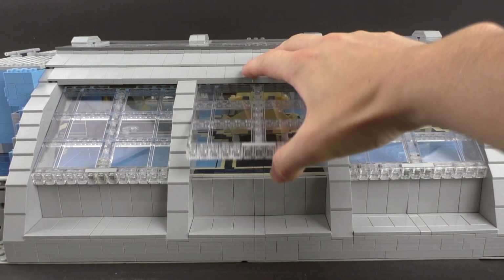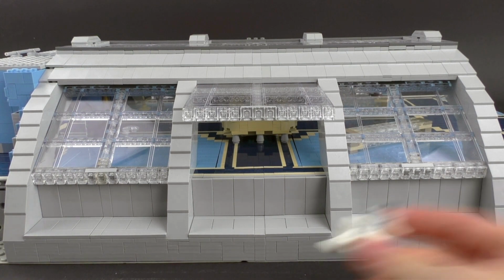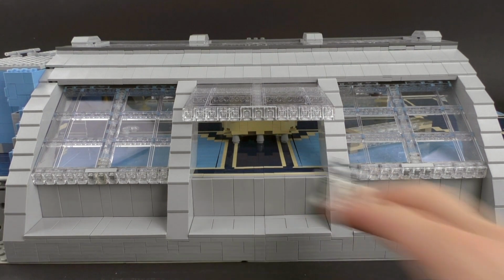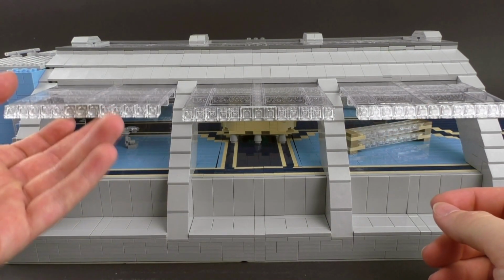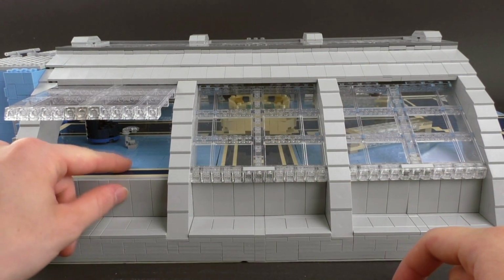What I personally like about the MOC is the fact that the windows that I have installed can be opened. This means that I can easily reach inside and move the objects if necessary. Of course, it does not only apply to this window, but also to all other windows. I consider this a very successful play feature that was not originally planned.